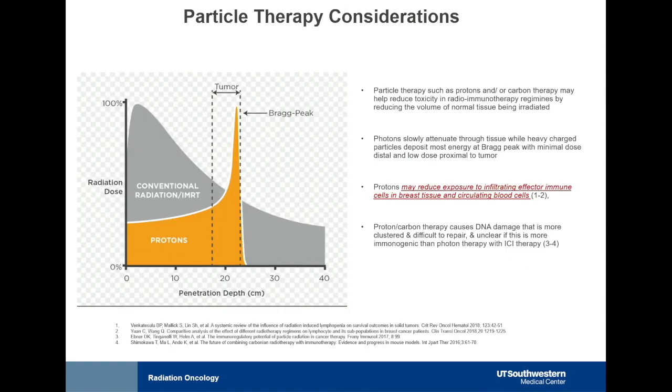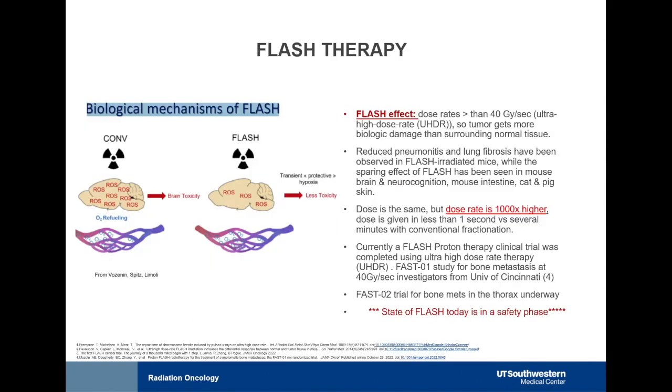Particle therapy consideration when we're doing preoperative chemoradiation: perhaps there may be some instances where protons or some of the heavy particles, which have a lot less dose and a sharper dose fall-off, so they're not irradiating a lot of surrounding tissue, can maybe help with toxicity, and also reduce exposure to infiltrating effector immune cells in breast tissue and circulating blood cells.